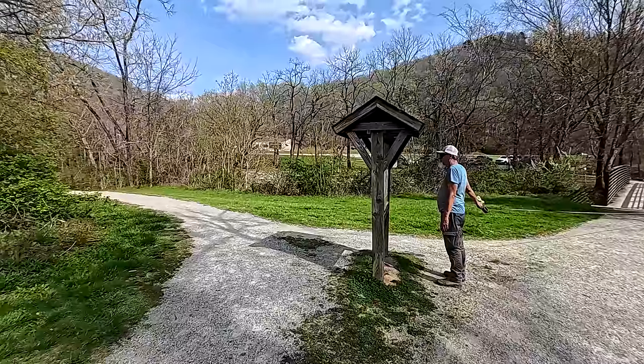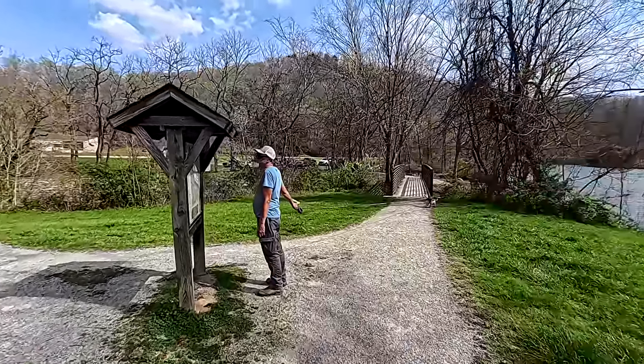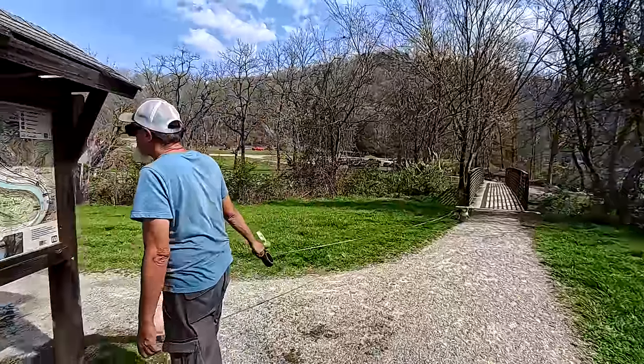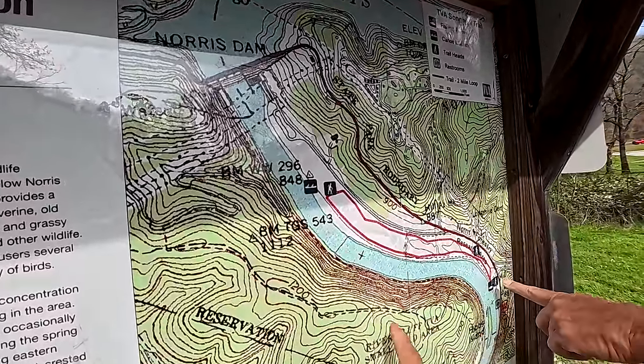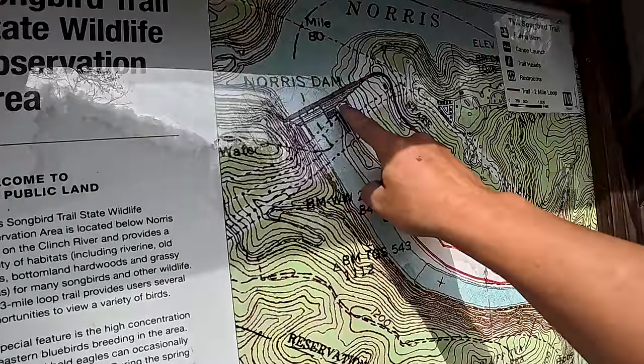The trail that we were on meets back up with the main trail. Then there's an intersection. I think this is another trail that leads off that way. And then there's a bridge. I think this trail continues on. What is that? So where are we at? Around here? Down here where these trails split. Oh, okay, down here, and there's the Norris Dam up here.